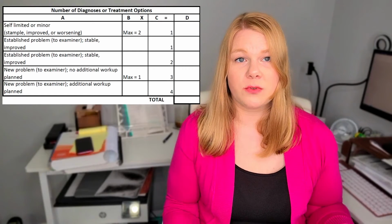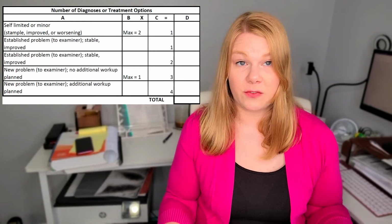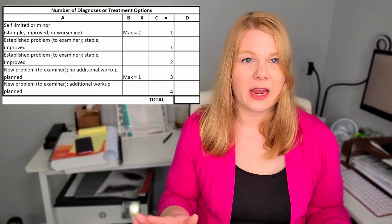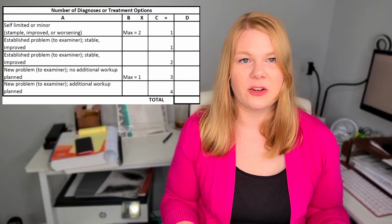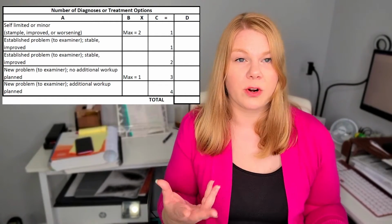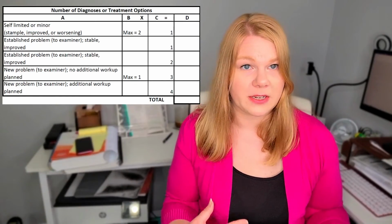Now, there's a difference between new patient and new problem, an established patient and an established problem. If you look at the grid, it says this is new or established to the examiner. So you can have an established patient but have a new problem. If that patient has seen you for 50 years, but they're coming in with a new problem, a URI or a UTI or something, that's a new problem, even though they're an established patient, the problem is new.